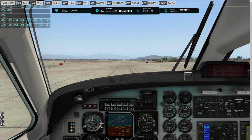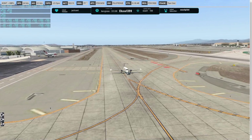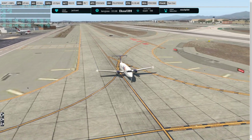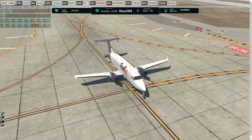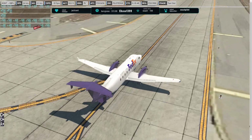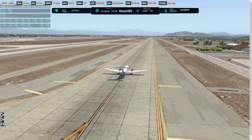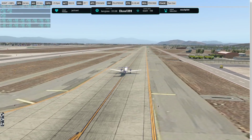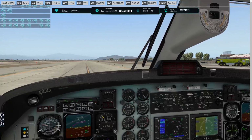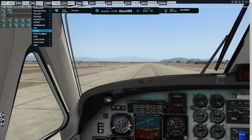Roger. Mojave Tower, good afternoon. Diamond 433 Alpha Kilo is 12 miles to the northwest, currently 6,500 descending, inbound for landing. Diamond 433 Alpha Kilo, Mojave Tower, make straight-in runway 12, report 3 mile final. Straight-in 12, 3 mile final, 433 Alpha Kilo.